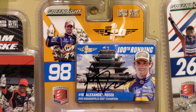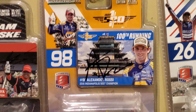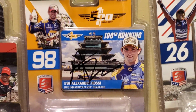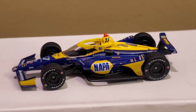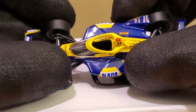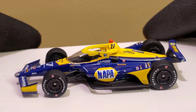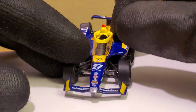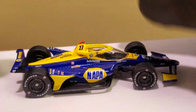I was able to find this. Actually, I ordered it online at Gutswear. That's a place to go to get IndyCar diecast. By the way, it was autographed too. But yeah, Rossi, man, he is such a humble guy. But when he gets on the racetrack, especially at Indianapolis, this guy is a madman. And he was driving the wheels off of this car. He was, because he is just so dedicated, guys.